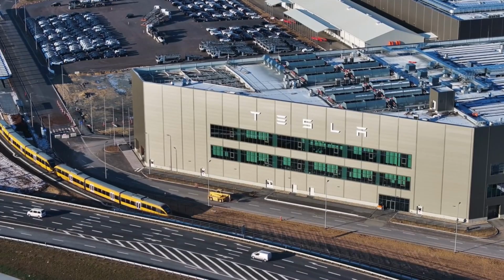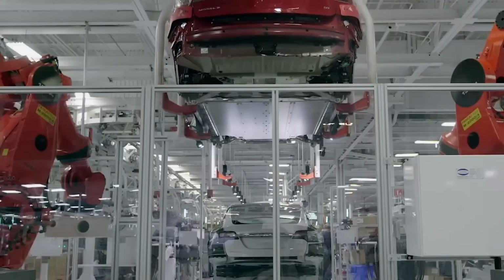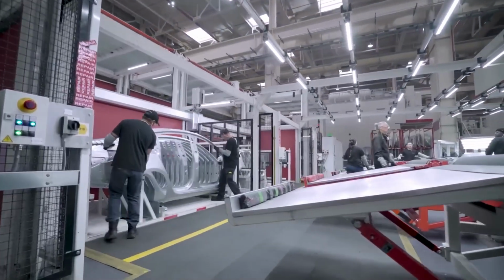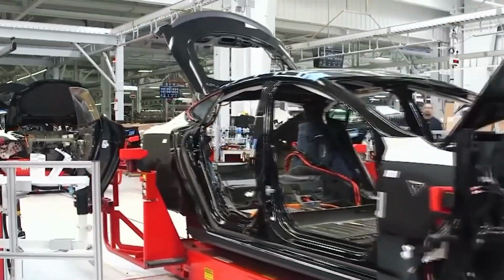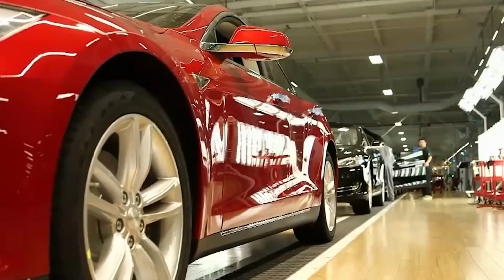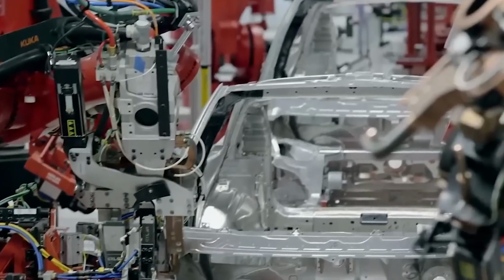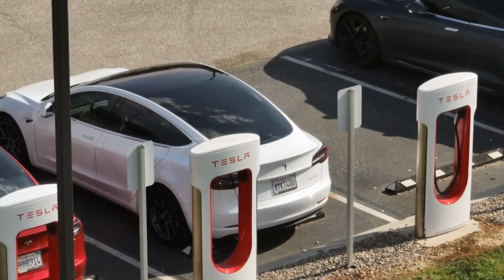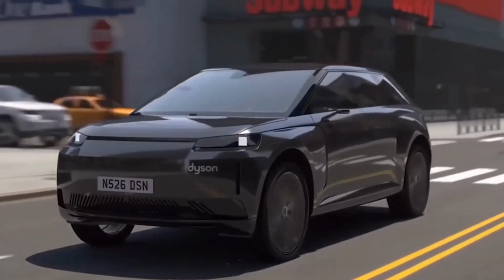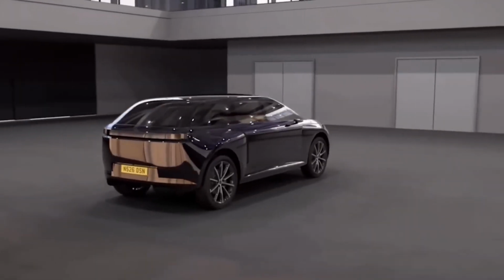A true example of this is Tesla, one of the leading EV manufacturers, which has been particularly restrictive when it comes to repairs. They've limited access to parts, diagnostic tools, and repair manuals, making it extremely difficult for independent shops to work on their vehicles. This means Tesla owners often have no choice but to use Tesla's own service centers, which can be more expensive and have longer wait times. But it's not just Tesla. Many other EV manufacturers are following similar practices, creating what some call a repair monopoly.